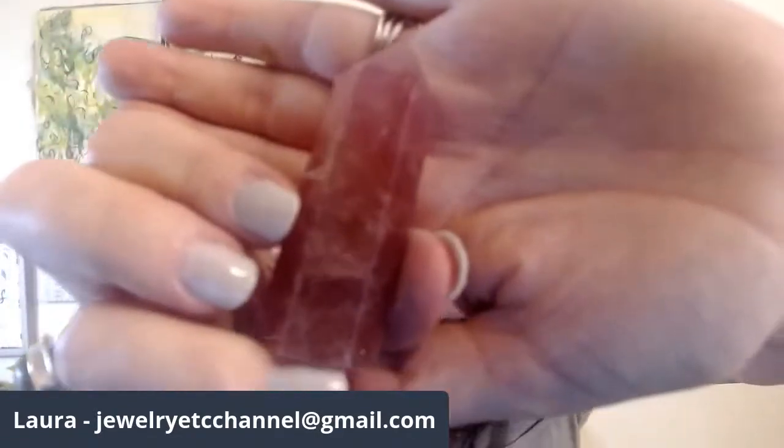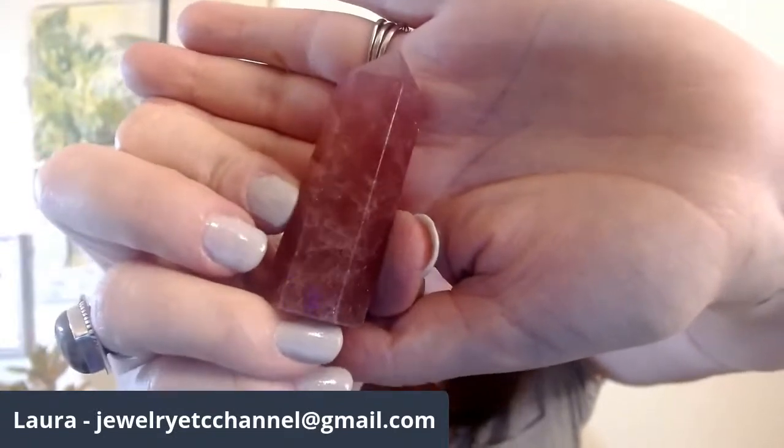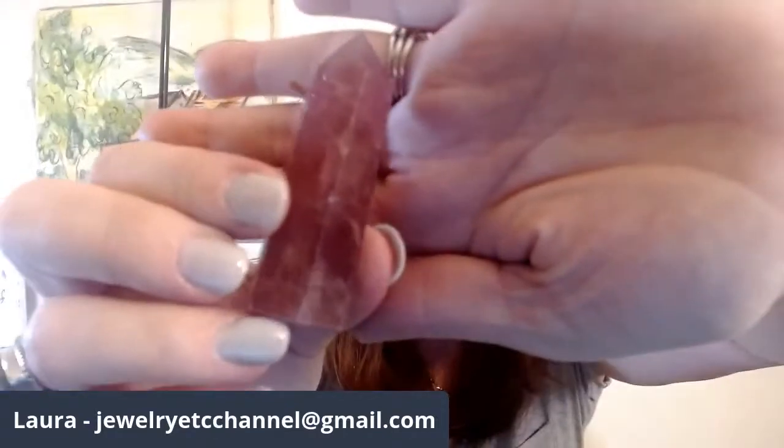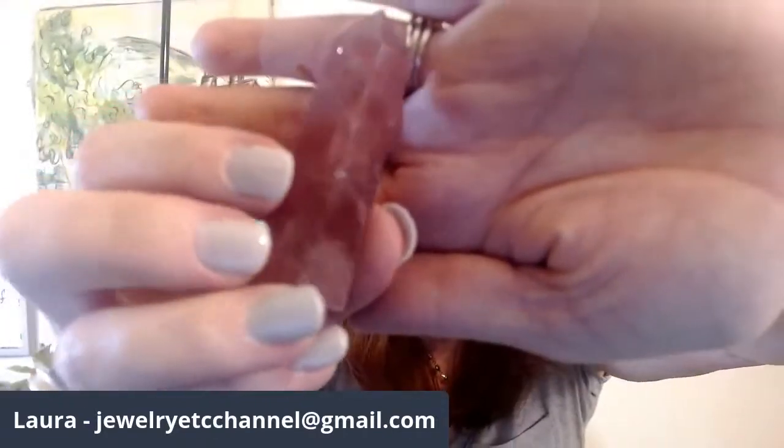All right, so these are the Red Aventurine Towers, aka Strawberry Quartz, which is inaccurate, but that's what it's known as. Yep. I'm gonna have a hard time letting these go. This is one of my favorite materials. I just think it's so darn pretty. And they sparkle. That sparkle is aventurescence. That's a thing, aventurine. Oh, this one's got a little ding-a-doo on the side, but who cares? It's still gorgeous.